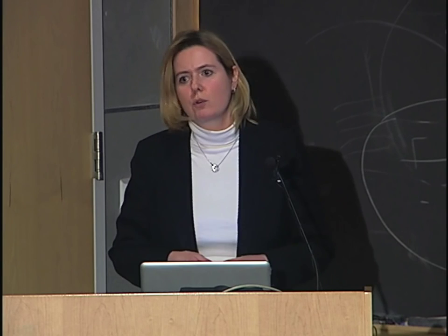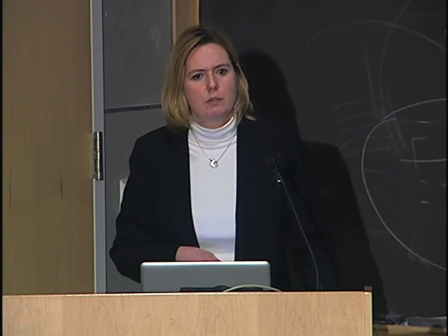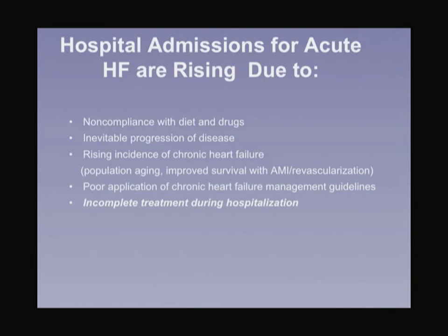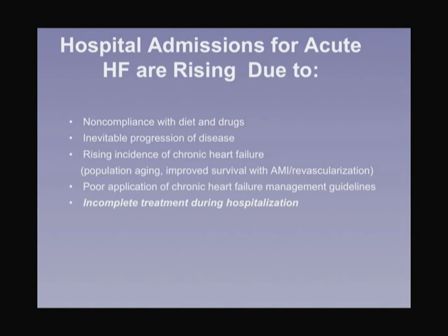So one of the reasons I said for the rising admissions for heart failure is because of better survival with myocardial infarctions, but the other important cause is due to noncompliance with medical therapy and to dietary changes. Patients are usually advised to follow a low sodium diet, and this can be difficult for patients. There's non-adherence to diet and drugs and non-adherence to following up with clinic visits. There's also the inevitable progression of the disease that leads to heart failure admission rates. And then we do now have guidelines for the treatment of heart failure, and I think that's somewhat slow to be taken up or adopted by all physicians. So there may be a lack of adherence to the guidelines that could contribute to this.